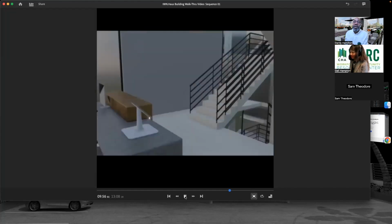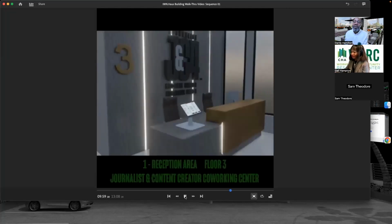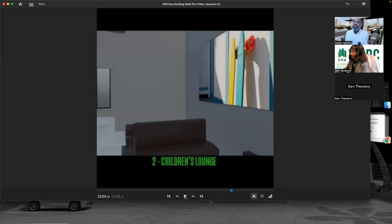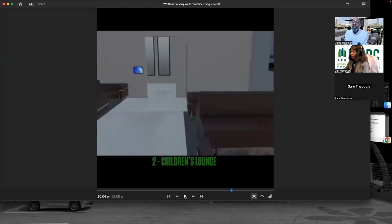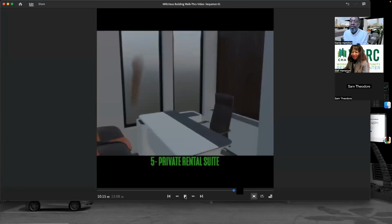Wow. Yeah, so this whole floor is a journalist and content creator co-working center. I wanted to make sure that there was enough space for people to be doing the full range of creativity. And so there's a business center, that empty space. These are more private rental suites, identical to the second floor.